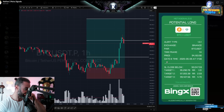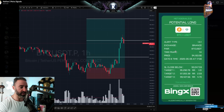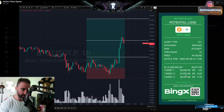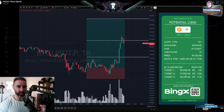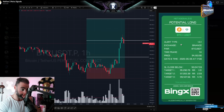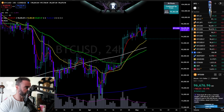Target number 1, as always, is very, very high probability, close to 70%. Target number 2, a little bit closer to 50%, although I believe it is under 50%, but it did indeed hit that one. Target number 3, which is very low probability, under 30%, that is 99,400. So it's not impossible, but it's just less probable, which is why I do think the downside, just according to the technicals here, is more likely.